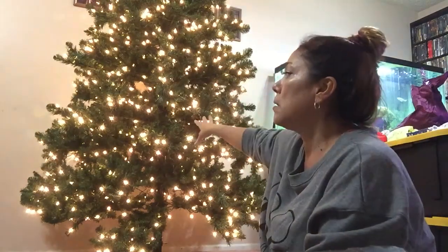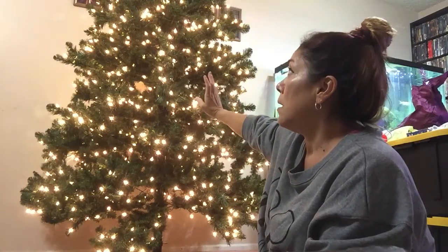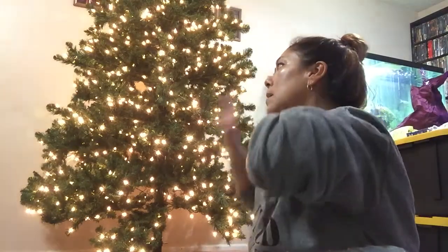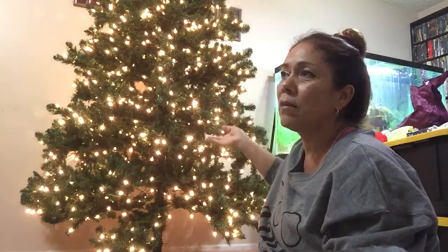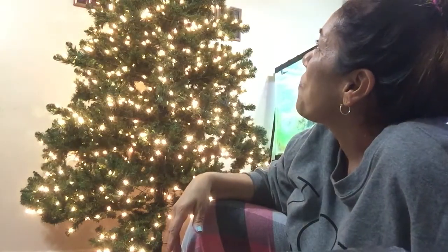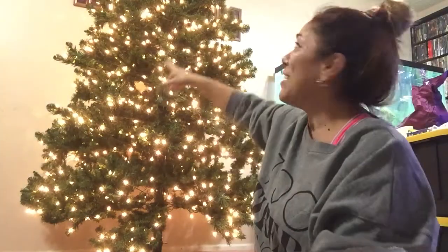Anyway, we bought it a couple years ago. We went after Christmas, they were having all these sales, and we just happened to go over there. We wanted just a regular, not a real tree, just a big tree. The thing is that our ceiling is 8 feet tall, and this darn Christmas tree is like 6 feet too tall, way bigger than our ceiling. So what we have to do is bend it on top. You can't really tell because it's super tall, but we have to bend it on top.